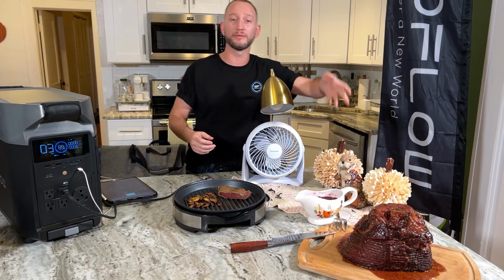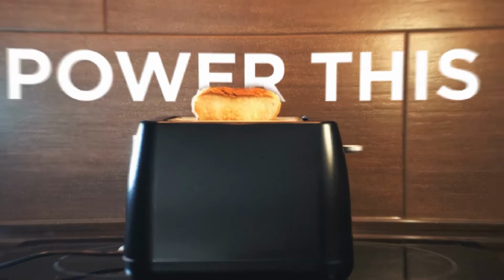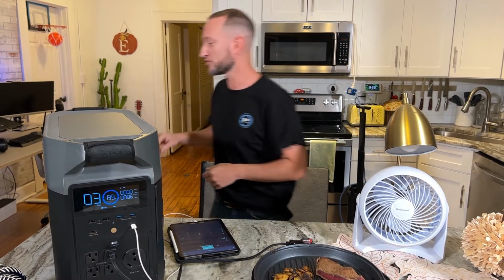I say ability because if you've ever lived in an apartment or condo, you know that there's no ability to have power outside of a gas generator and/or a propane generator. Now, there's that third option, us, EcoFlow, and your Delta Pro, so that you can have true independence no matter where you are, so that refrigerator doesn't stop running.